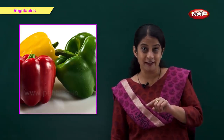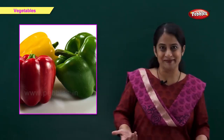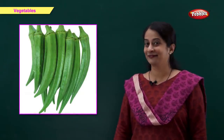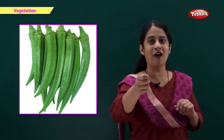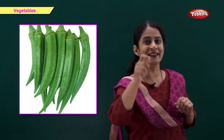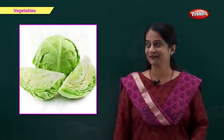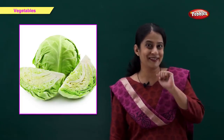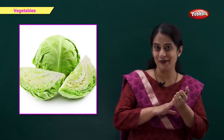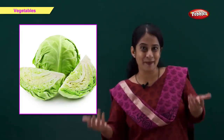Now, tell me friends, which vegetable is this? Think fast. Right. Capsicum. Oh, this vegetable looks like a sword. So who will tell me? Come on. Ladyfinger. Okay, now which vegetable is this? I want an answer from you. Think fast. Right. Cabbage.